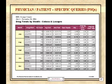Slide 18, also entitled Physician-Patient Specific Queries. This one is drug totals by month for Celexa and Lexapro. This gives some examples of drugs that are in the same therapeutic category, what their relative utilization is and costs are, and gives you a general idea of comparisons on a monthly basis so that it's not just a one-month snapshot, but here we can give a whole trend. We can also give this information in graphical form. In this particular form, it's in a table, and once again, this is the kind of thing where you may be interested in what you're doing as well as in comparison to what your group or all of BHS is doing.